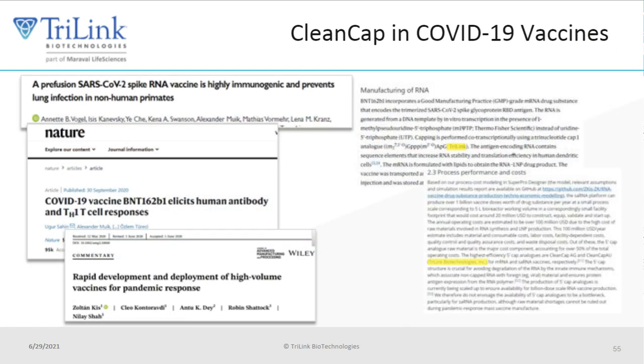I'd like to end today by highlighting the use of CleanCap in COVID-19 vaccines. While there are several research programs ongoing, shown here are the research articles using CleanCap in the Pfizer-BioNTech vaccine, which is currently in use, as well as a self-amplifying RNA vaccine approach by Imperial College London, taking advantage of the flexibility of our CleanCap offerings, utilizing the CleanCap AU analog.